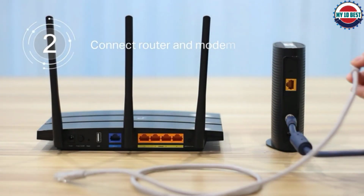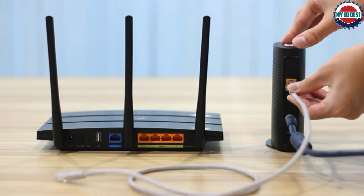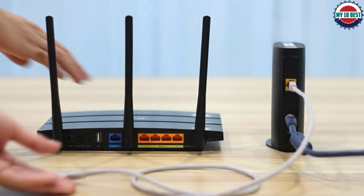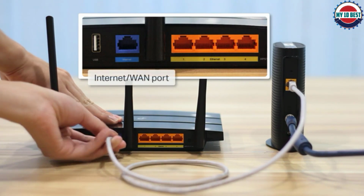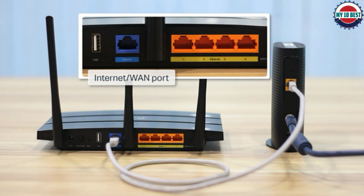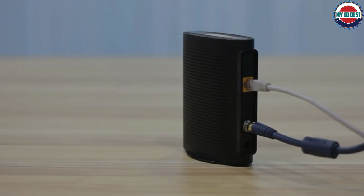Featuring dual-band Wi-Fi, the A6 is an 802.11 AC router with up to 1.2 gigabits per second of bandwidth across its 2.4 GHz and 5 GHz channels, so you'll have no problem streaming Netflix in 4K or keeping in touch with friends and family on Zoom or FaceTime.